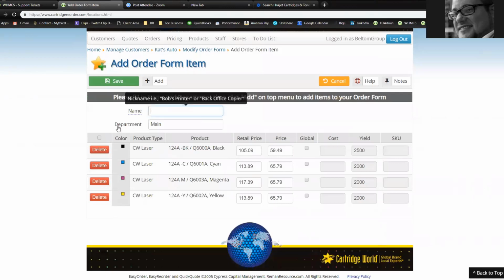Now this is where that name, like who uses the printer, comes in. This is maybe Cat's copier, and I'm in the sales department, and so you can really customize it for the customer. So instead of just being an item on their order form, now this is Cat's copier in the sales department.